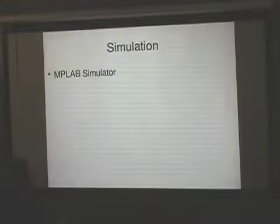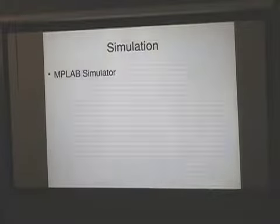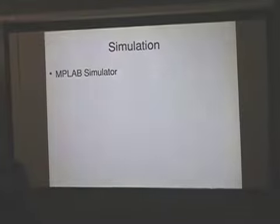So when you're writing code, having a simulator is really helpful because, without having to program the stuff onto the chip or even build a circuit, you can test your code and see what it's going to do. So it's nice to have something like MPLAB, which has that built in. Next slide.